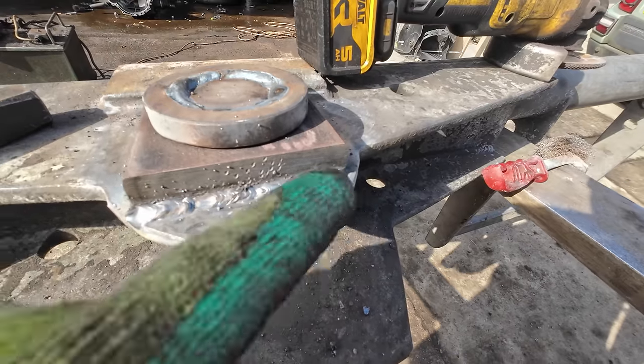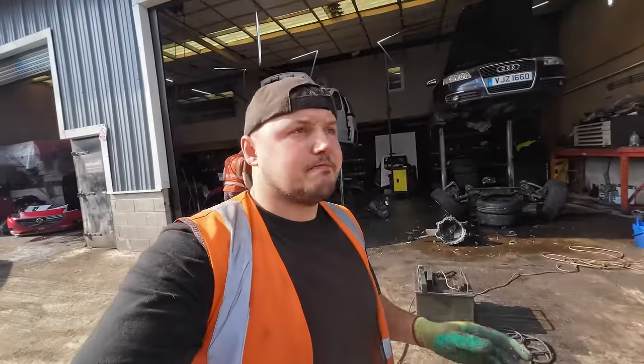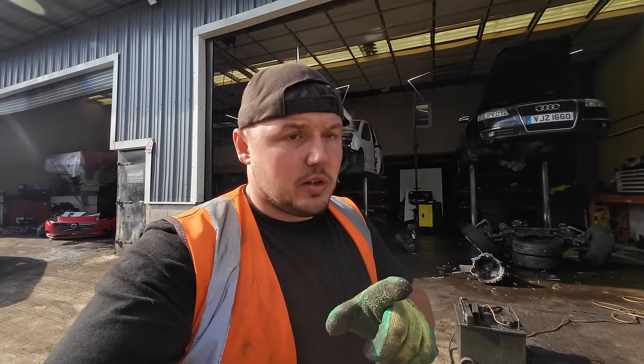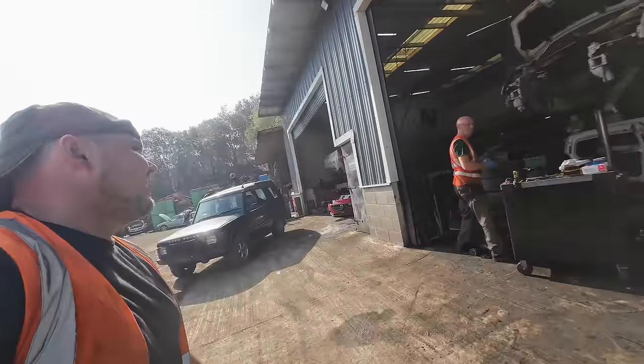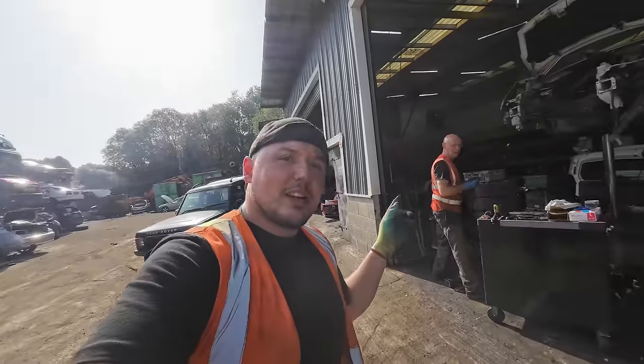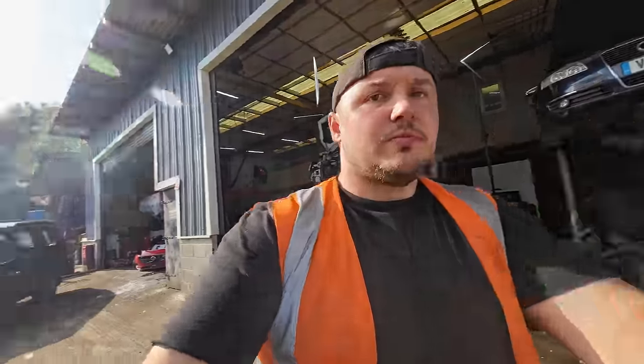But I'm just going to go all the way around it now, make it look as neat as I can. I may not be good with a welder, but I am good with a grinder. What do you say, Stuart? You can make any weld look good if you're good with a grinder, can't you? So I'm gonna do that now. I'll show you when I'm done.